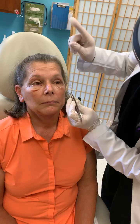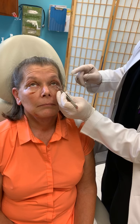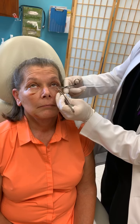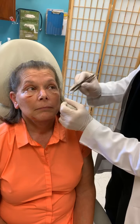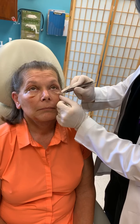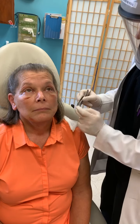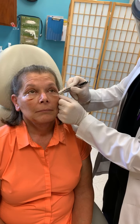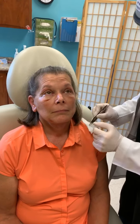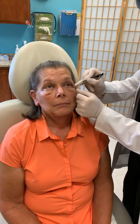Now open your eyes and look all the way up for me. There you go. And then there's one right over here. So now that I've trimmed those one, two, three knots, this stitch is out, and when I take the stitch out, it flattens just a little bit because the stitch pulls that up some. So as I was telling Maggie, no rub and scrub on the skin. We want to be very delicate and pat with mild soap and water.